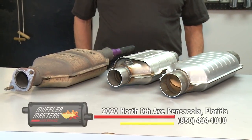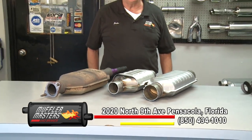All right, now I want to talk about another big area of business that we have here at Muffler Masters, and that is catalytic converter replacement. Just to give you a little nutshell on the catalytic converter deal, they're first of all made to last forever. They're not really a replacement item like brakes or oil changes and stuff like that.